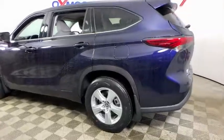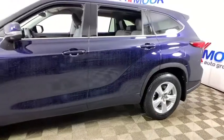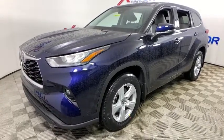Stop by and take a look at the 2020 Toyota Highlander. The Highlander is the SUV that's thought of everything. The Highlander offers seating for up to 7 and features Toyota's innovative center stow design.